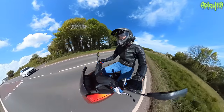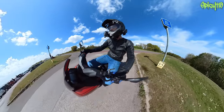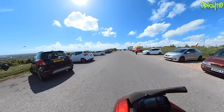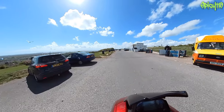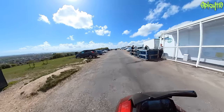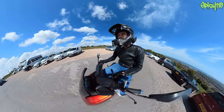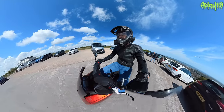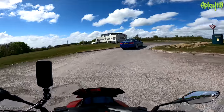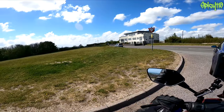Should we dip in and out of the hill car park and see who's around? You're telling me there's not a single bike up here? I am flabbergasted. I am discombobulated. I am confused. Where the hell is everyone? Is there something going on today I don't know about?